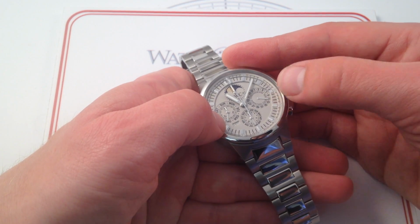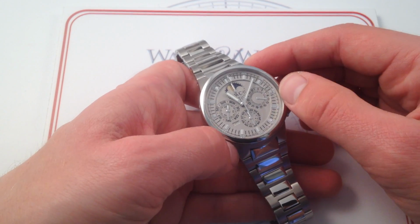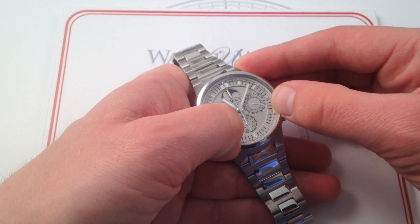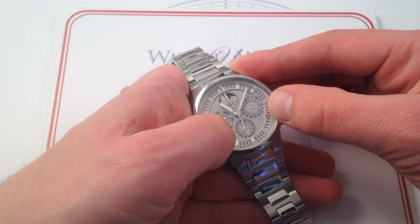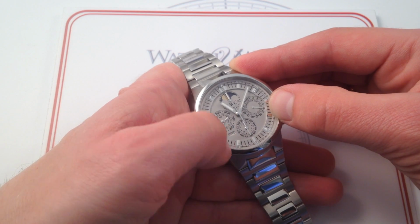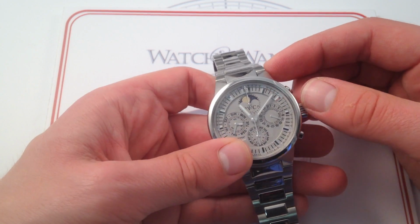There's no distinct guilloche pattern to these registers. They're just cut into the dial and sunken in slightly, as is the year, the decade, and the century indication here at 8:30, and then, pardon me, 7:30 right here, and then the moon phase at 12 o'clock is exceptional for a couple of reasons.